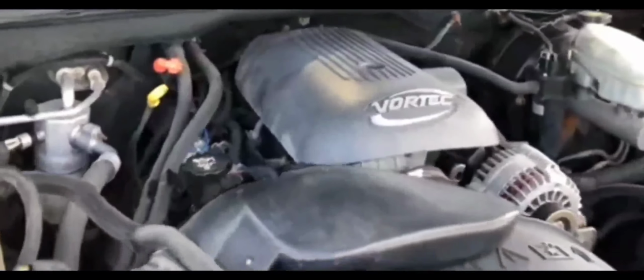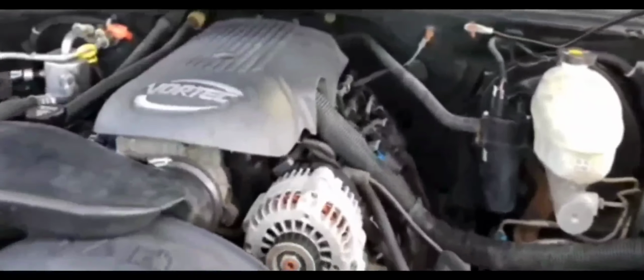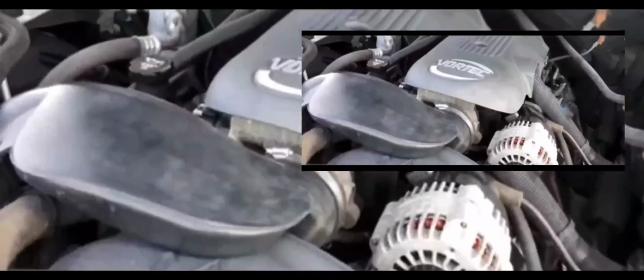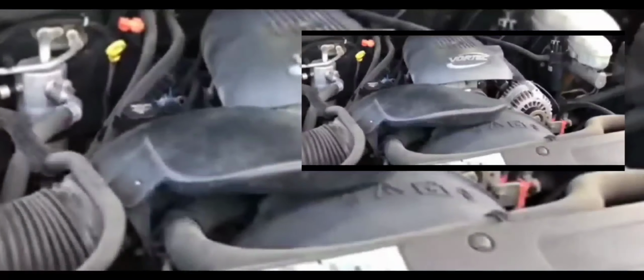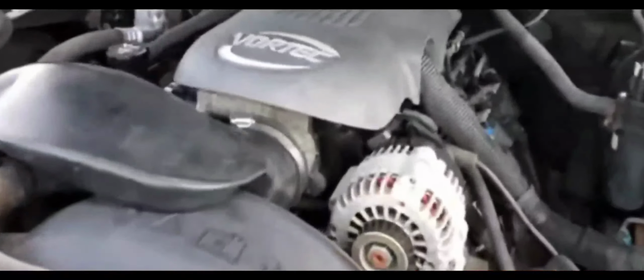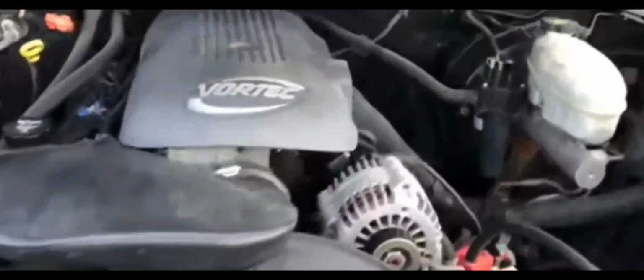All right, so I just want to talk about this little issue that I had a couple of days ago concerning my truck. And here's the thing about it. I was not even expecting this issue at all, because the truck's been driving fine for a good while. I haven't even had battery issues with it. And the battery hasn't ever been changed. I bought it used, haven't changed it. And it drove fine all day.